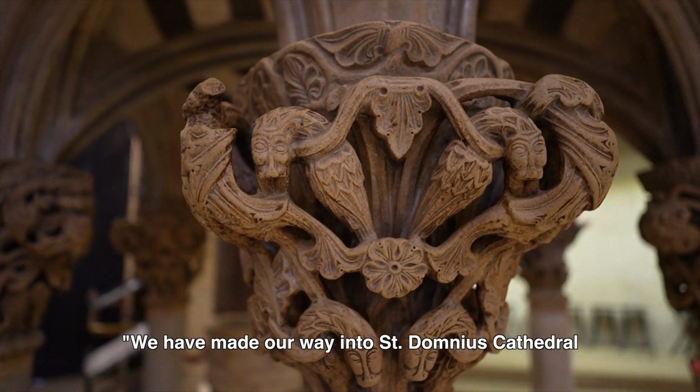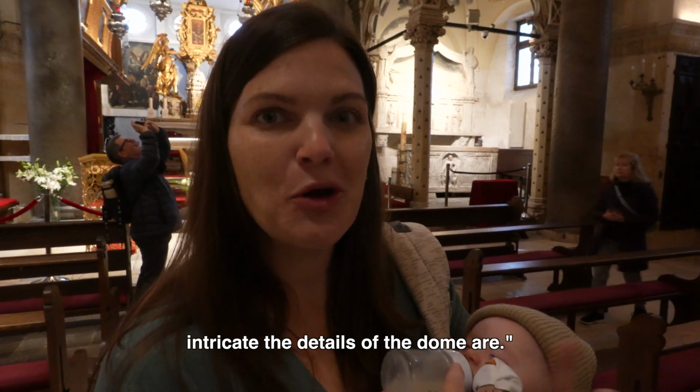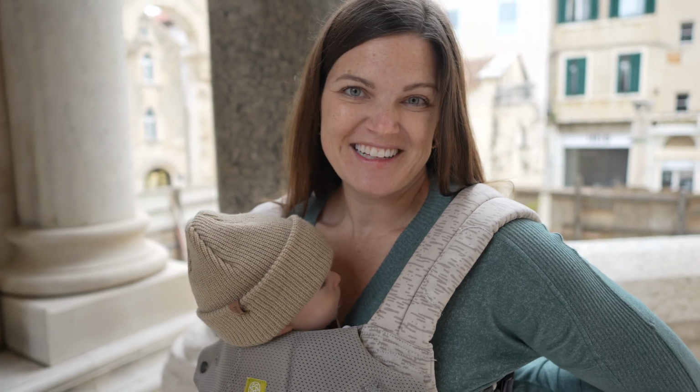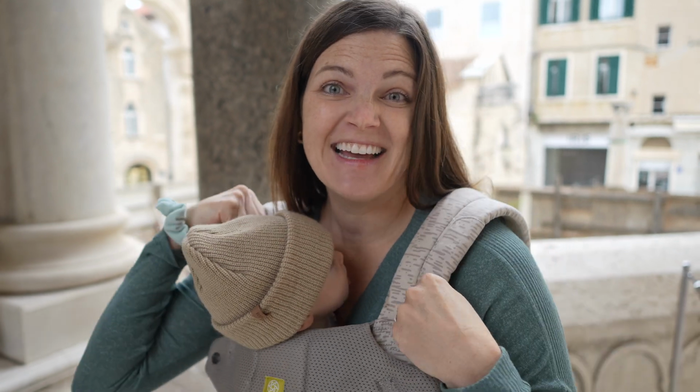We've made our way into St. Domnius Cathedral, and it is so cool seeing how intricate the details of the dome are. We are going to climb to the top of the bell tower. It is 60 meters high.